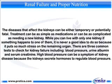While you can live with only one kidney if something happens to one of them, it is never a good idea to do so because it puts so much stress on the remaining organ. There are 3 common tests to check for kidney failure including blood pressure, urine albumin and serum creatinine. High blood pressure can be a symptom of kidney disease because the kidneys secrete hormones to regulate blood pressure.